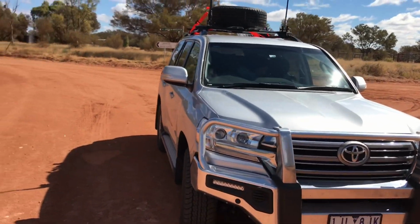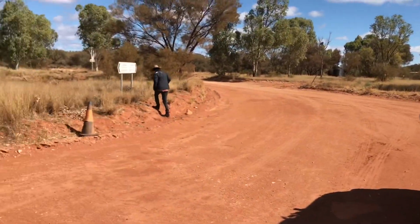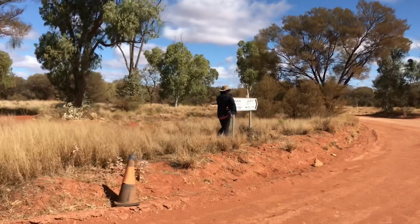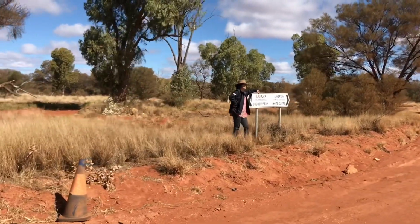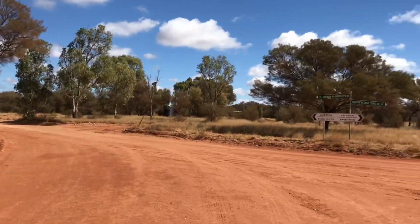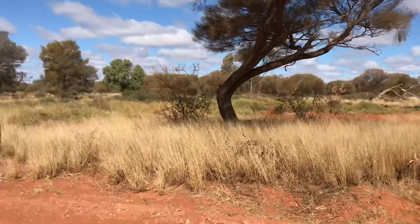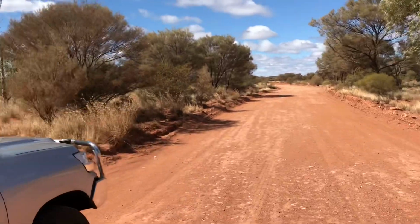Well, this is the junction for the Anne Beadell Highway to Coober Pedy. It's a long way though. We've probably got about 1,200 kilometres from here to get to Coober Pedy. And we've just come from Laverton down there. The road's been quite good so far, but the closer you get to Coober Pedy, the worse the road gets.